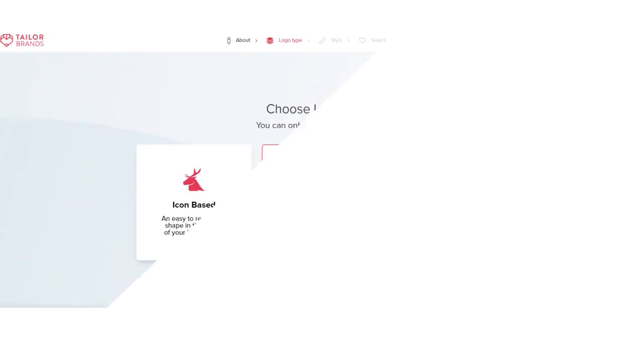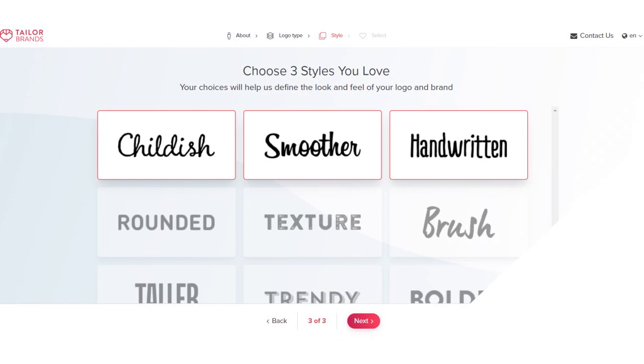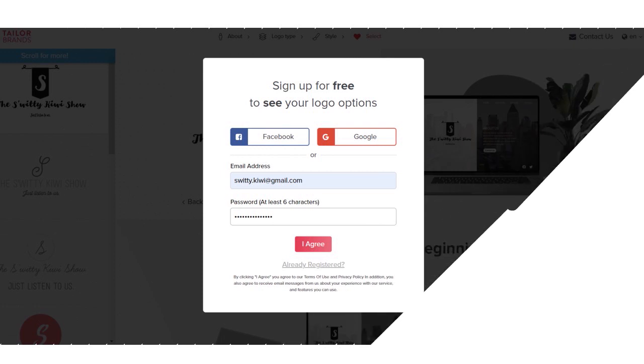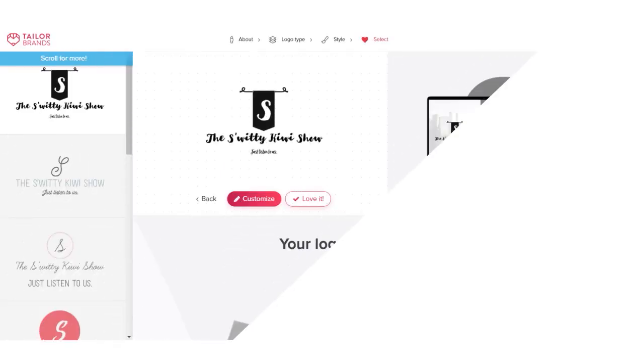Tailor Brands. And here they want you to choose a logo type. Okay, so we chose the name-based one. They want you to choose three styles that you love. This is what we chose. Now they were creating your business cards. Next, they want you to sign up for free. So you need to put your first name, or your email, and all that kind of stuff. And once you do that, they are showing you the logo.